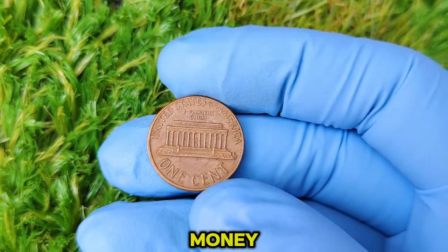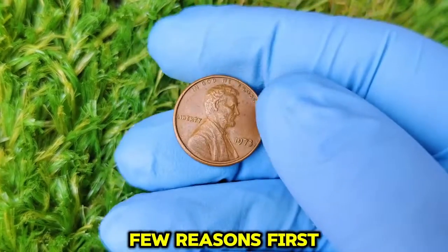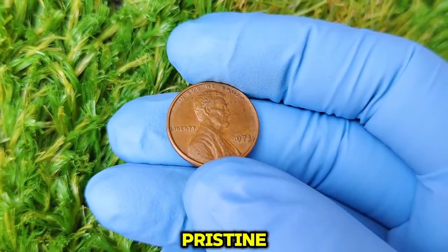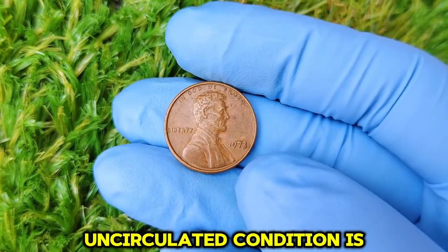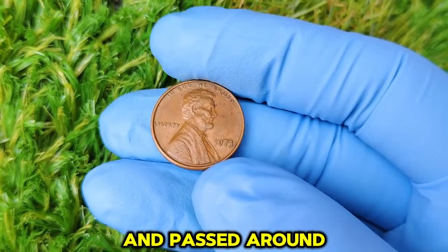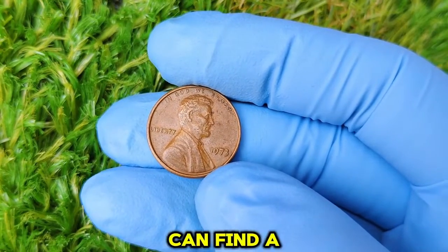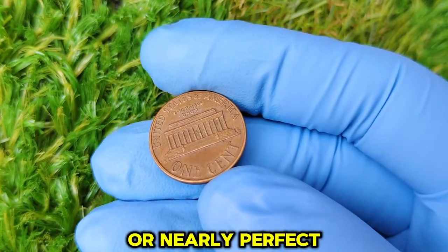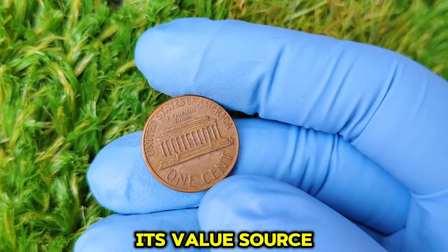Okay, so here's the million-dollar question: why is this seemingly ordinary penny, which was struck in the millions, worth so much money? There are a few reasons. First, even though millions were made, finding one in pristine, uncirculated condition is extremely rare. Most pennies get used, scuffed up, and passed around, but if you can find a 1973 penny that's still in mint state or nearly perfect condition, its value soars.